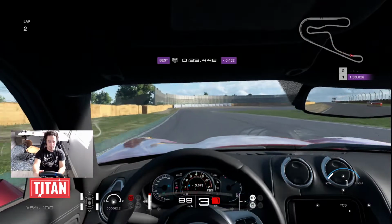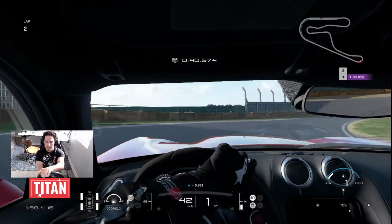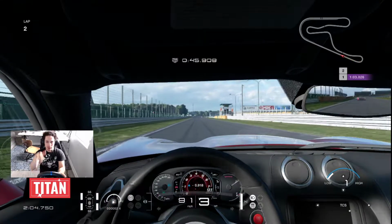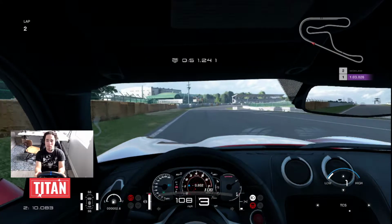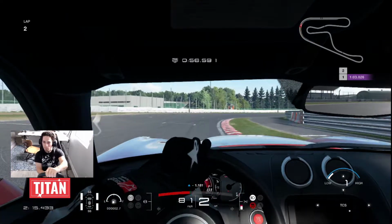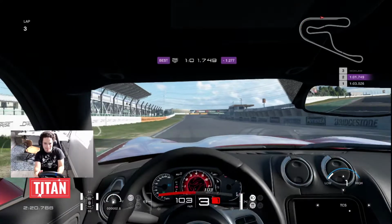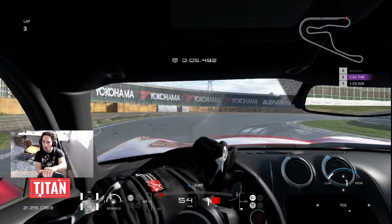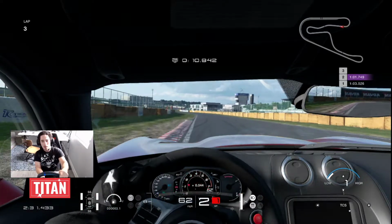A little better. The suspension is so set up for comfortable that it's just too loose for track. And the front motor is just so heavy on the front. Yes, we got a 101. We'll go one more lap just to see if we could get a better lap time.